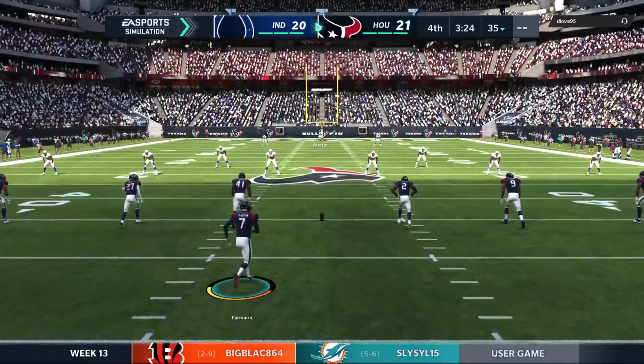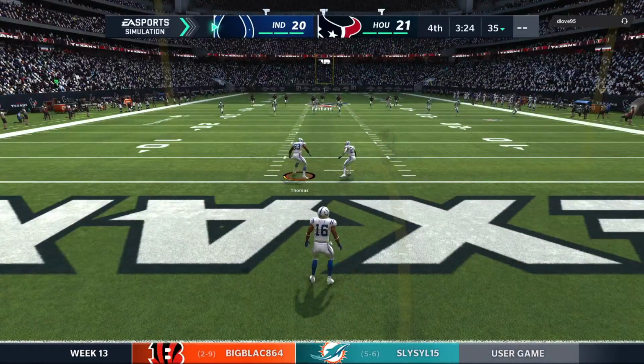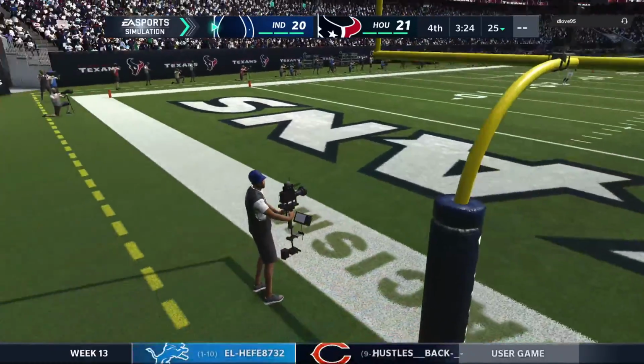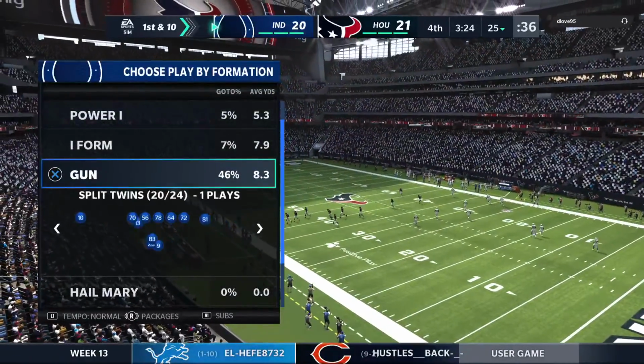So after the touchdown, here's Fairbairn now to kick it away. And this will be a touchback as that sails over the end line. 25-yard line.